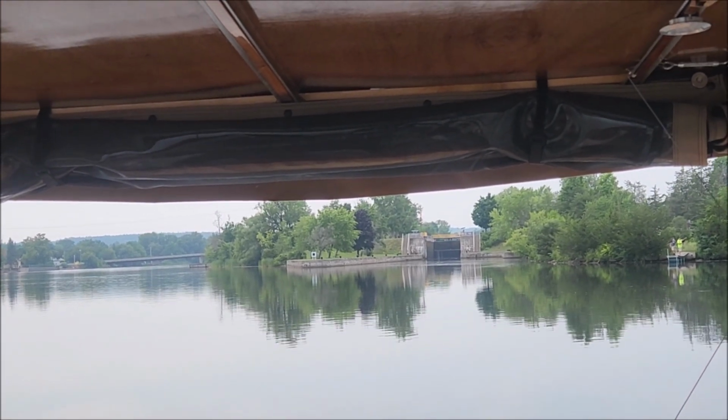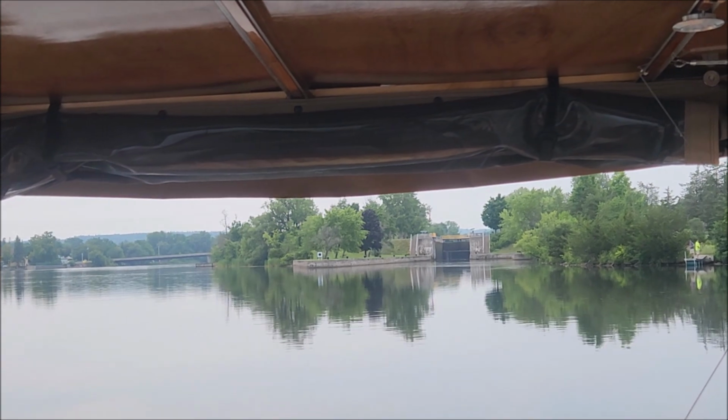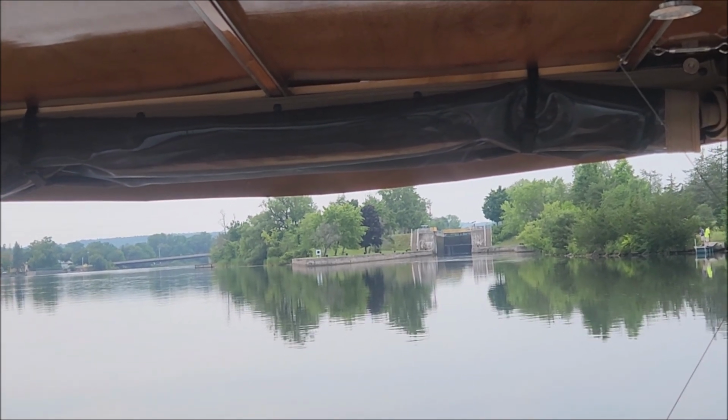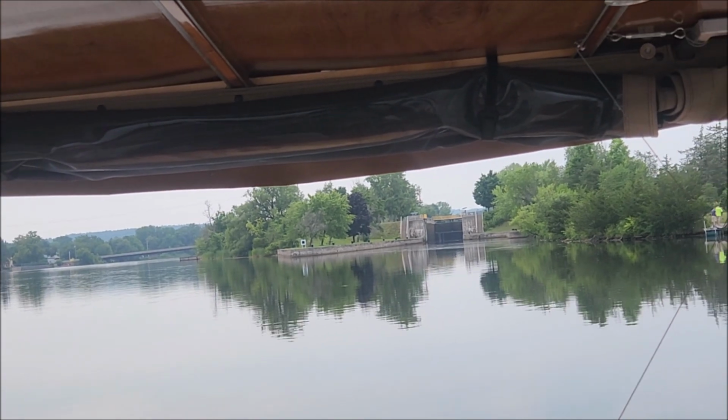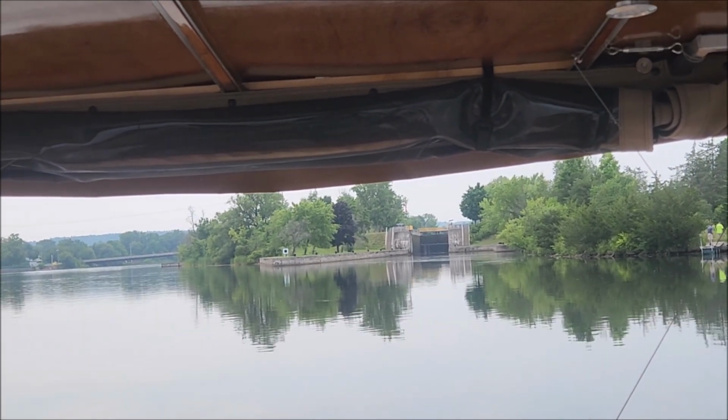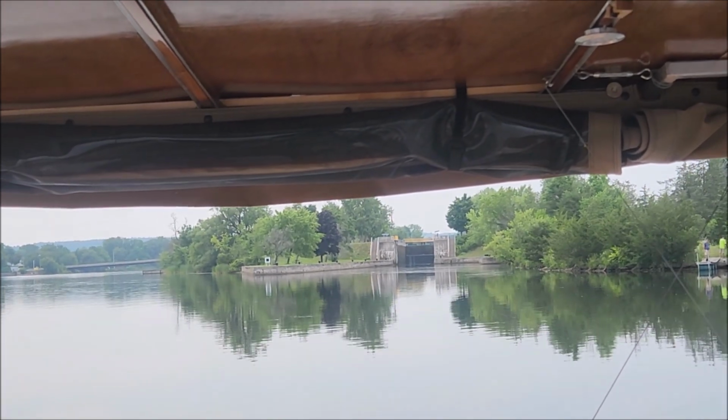And nobody on the downside, and probably nobody on the upside as well, from what the other lock tenants were telling me. It was a very quiet day today.